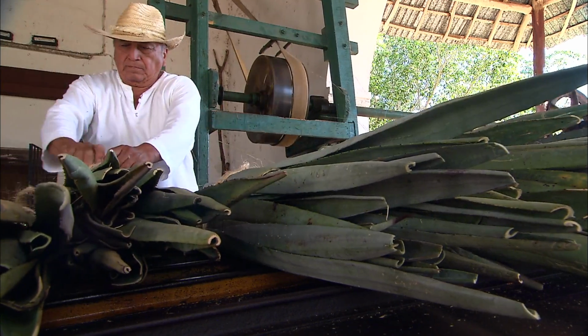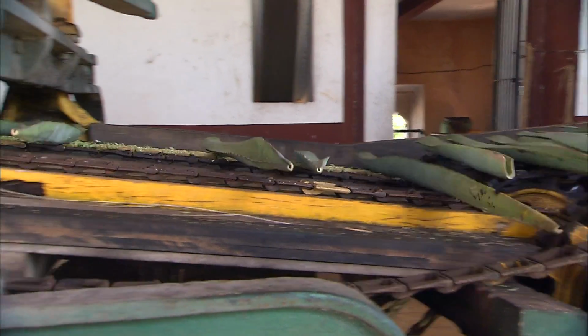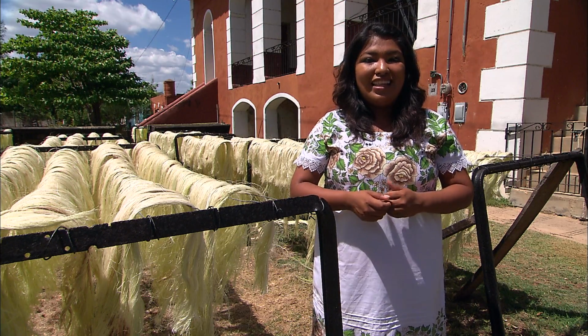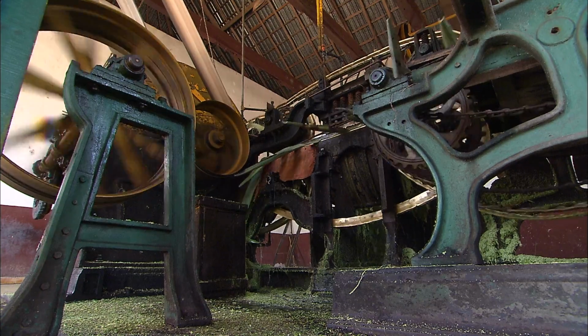It's the only place where you can see the production from start to finish, from the plantation to the way different ropes are made in a rope maker's. Here, everything is done by hand, like in the haciendas, whereas in factories, like the ones in Mérida and other countries, the process is industrial.